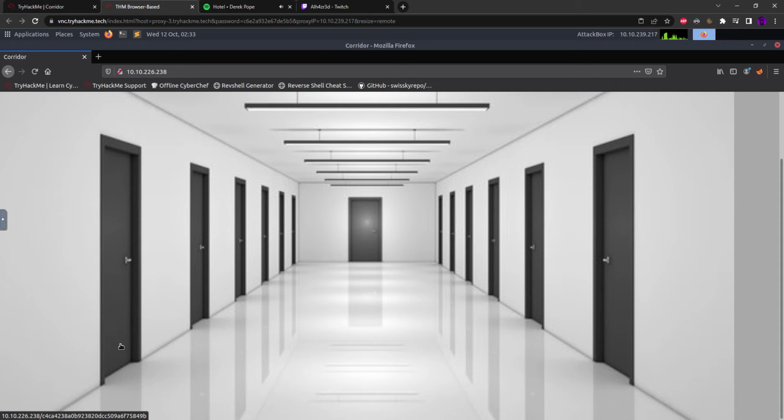If you can notice on the left side down of the screen, there is the hashed value that they were talking about. If we go to the other door, there's another hashed value. So it keeps on changing. I'm not sure if you can see that. But yeah, let's click on one of these doors.